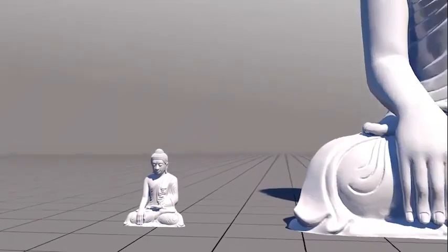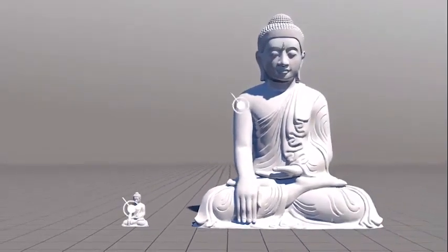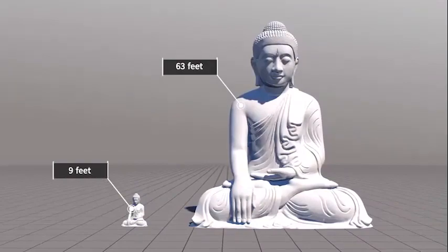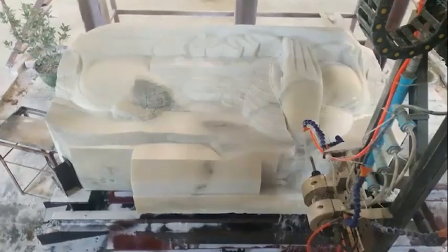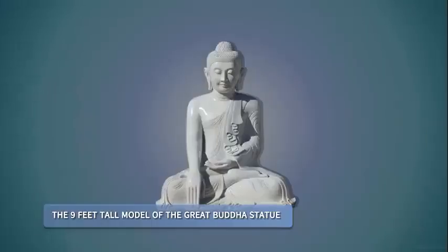Before the statue was sculpted, a 9 feet tall model of the statue was carved in advance. As a pilot project, a model of the head and face at the 4/4 size was also carved.